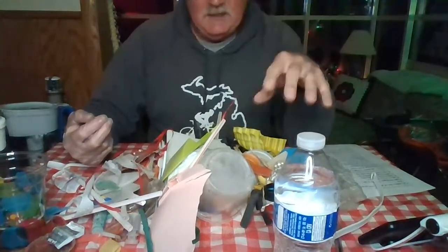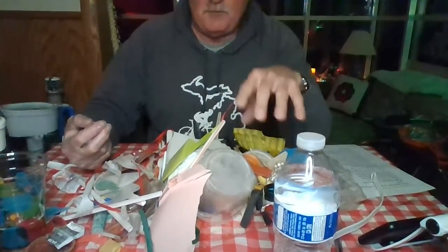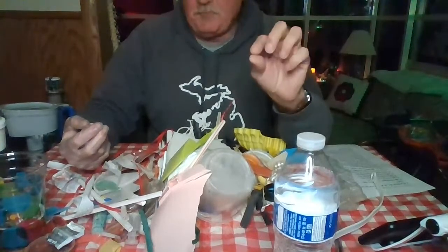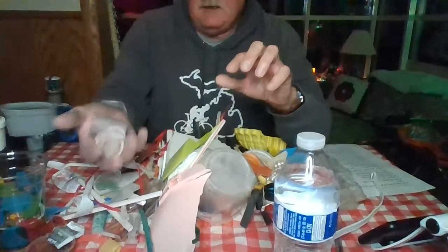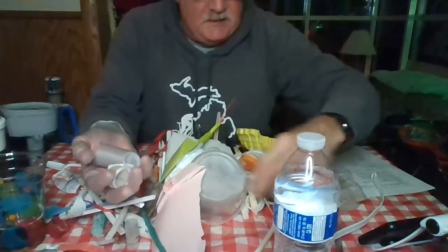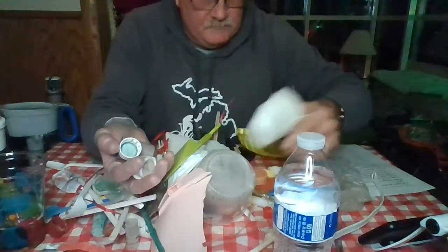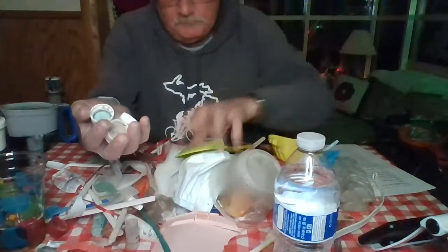Now, that doesn't mean that the city doesn't clean it up, because the city does a really good job of keeping our beaches in good shape. But the machinery will not pick up small bits. And we have tons of small bits. Like I say, this is like 30 or 40 minutes of walking up and down the beach.